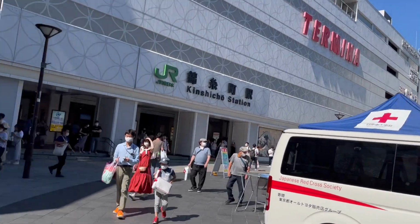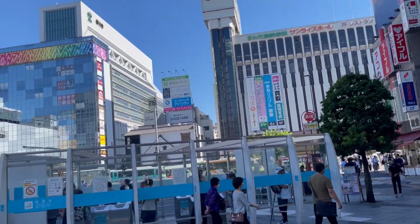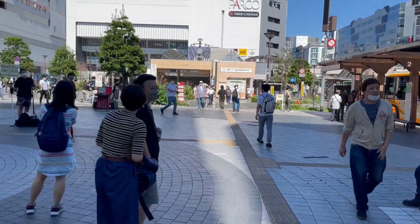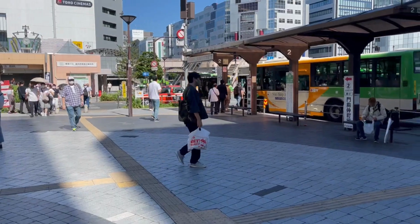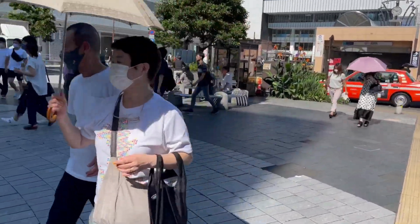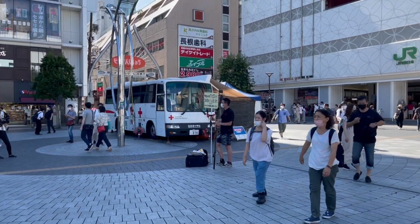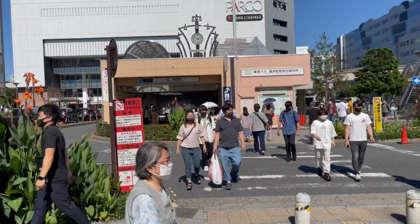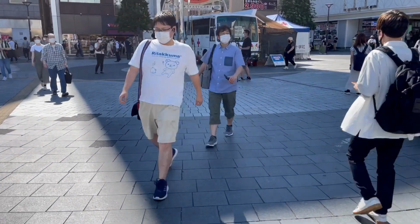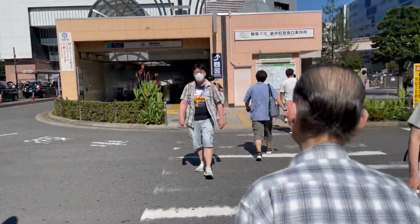Now we reach Kinshicho Station again. It's like Marui department store. July 27th.